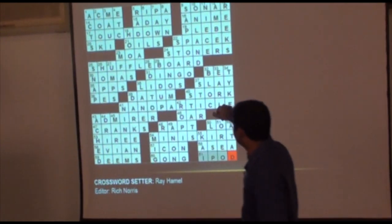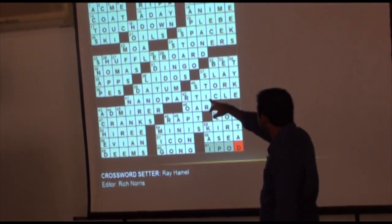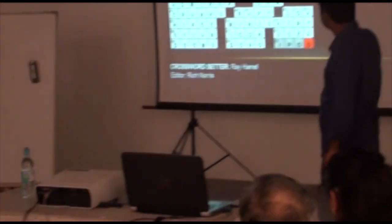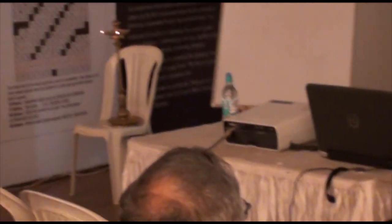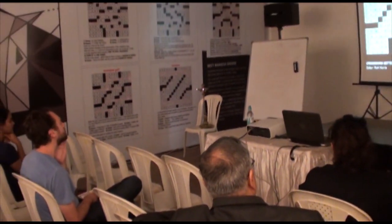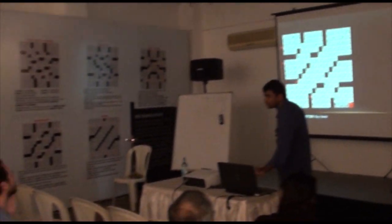So look at this one. The longest ones: touchdown, 17 across. Shuffleboard, 25 across. Nanoparticle, 41 across. And mini skirt, 54 across. These are my theme entries. Why? Because they are the longest entries in the crossword.